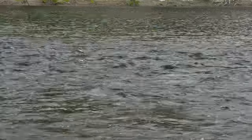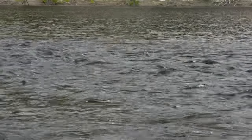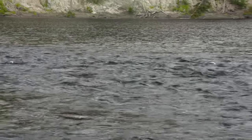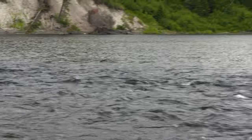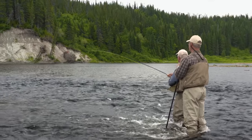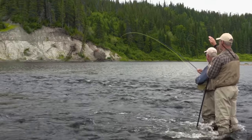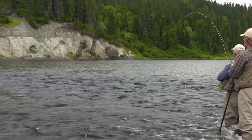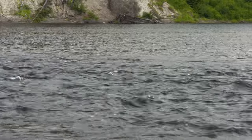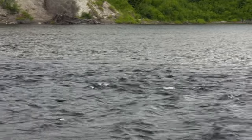There he is. Got him. Let him run. He's on. He's on. Got him. That was a lot of work for that fish. Oh, yeah. But he's on. Tip your rod up, Bill. Yep. Really high. Keep your tip up nice and high. There you go. That's a nice fish. Oh, it's a good fish. Yes, man. Good fish.